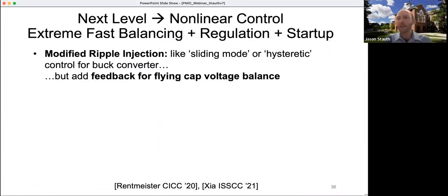So just really quickly in the last 5 minutes or so, I'm just going to talk about a next level of what I think is interesting in the space. I think we're looking a lot at a concept of nonlinear control. So ways of not using linear controllers, but using control that looks much more like hysteretic or sliding mode for hybrid converters. We're looking at that because it has the potential of achieving extremely fast balancing, also output voltage regulation, but also achieving startup, helping us soft start these types of converters.